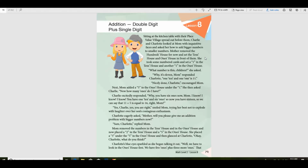Next, Mom added a 5 in the ones house under the 1. Then she asked Charlie, "How many ones do I have?" Charlie excitedly responded, "Well, you have 6 now, Mom. I know. You have 1 ten and 6 ones. So now you have 16. So we can say that 11 plus 5 is equal to 16. Right, Mom?" "Yes, Charlie. Yes, you're right," smiled Mom, trying her best not to explode with laughter over her son's contagious enthusiasm. Charlotte eagerly asked Mother, "Will you please give me an addition problem with bigger numbers now?"